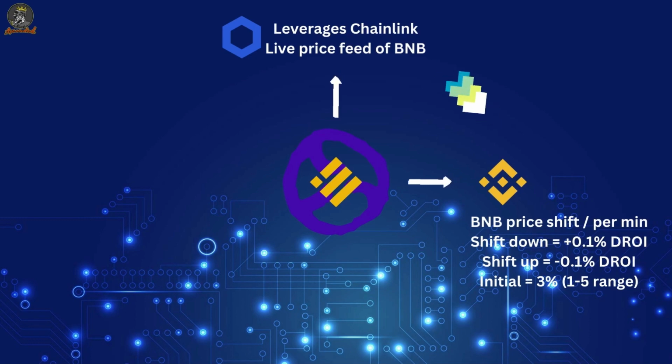So initially you're gonna get 3% a day. That is static, that is fixed. Now, every minute, the price of BNB will refresh. If it goes up, you earn minus 0.1%. If it goes down, you earn plus 0.1%. But it's all within a range of 1 to 5%, meaning it cannot fall below 1% overall, and it cannot go above 5% overall if BNB keeps going down, because it's essentially backed by this. Now that's one. This is a cool, unique game theory that uses Chainlink.